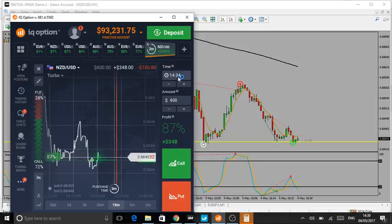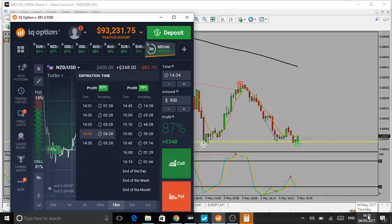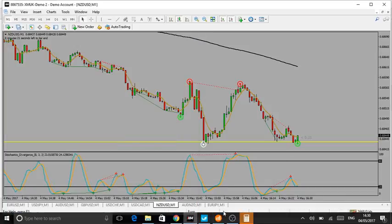Now, when you place your trade, you always want to go into this timer here and click the last one. That's a 5-minute expiration. I know the timing would confuse some people, but that is definitely a 5-minute expiration. It does make it confusing, but it just counts it by this tick here. By the timing here, it is 5 minutes. If you look at the timing here, 14:30. Next 5 minutes is going to be at 14:35.